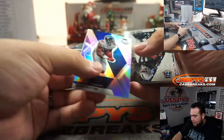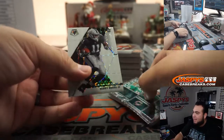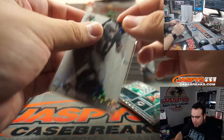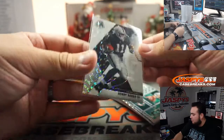Darius Slayton, and wow, look at the beautiful Henry Ruggs coming up right now. And a stained glass coming up. Henry Ruggs for the Raiders. Who has the Raiders? Scott, last spot mojo. Wow, 7 out of 25. There you go.